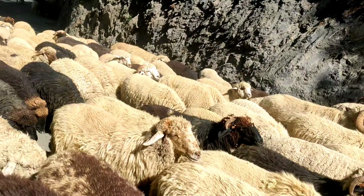Now the Kugati is around 80 kilometers from district headquarters Chamba, and it will take 3 to 4 hours from district Chamba to Kugati.